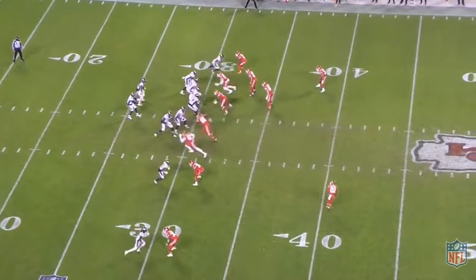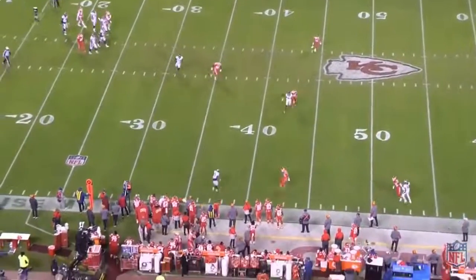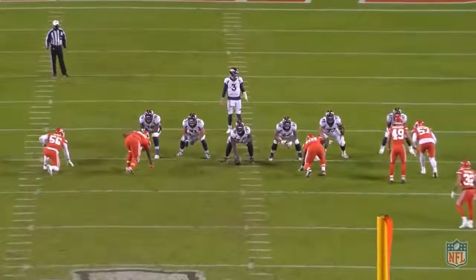I like the fact that they got involved in the short passing game here. Good route, great stick release, and also keeps his feet moving. He's able to break through the tackle. He's able to get past the first down marker and move the chains for the Broncos here. I like a lot of these throws.